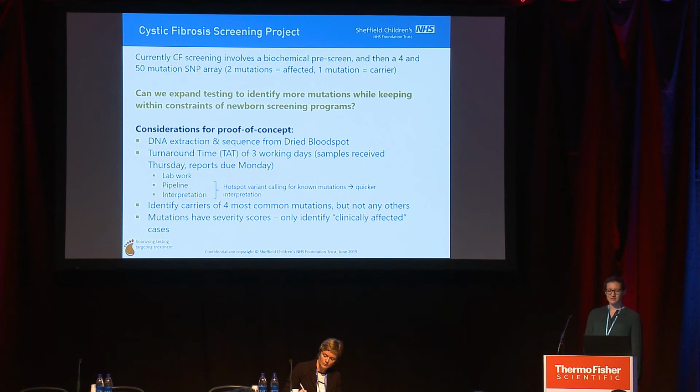We don't want to identify carriers except carriers of the 4 most common mutations, and that's just a derivative of the SNP array method, that they still identify carriers of the 4 most common mutations, but the newborn screening committee don't want to identify any other carriers. So we can't just simply show all of the results of the pipeline, we have to hide certain things because they don't want to know.